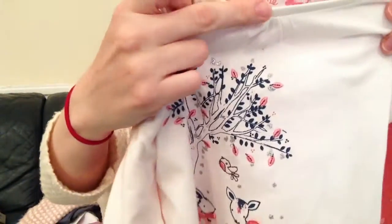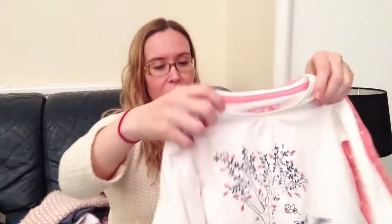I don't know if you can see that, but it's really well made, actually really pretty, and it's also got like a little kind of ruffle at the front in both ones, and I just think that's really cute. Long sleeve for the autumn winter coming in, and let's face it, you can never really have too many t-shirts for a child because they go through so many and make so much mess when they're eating especially.